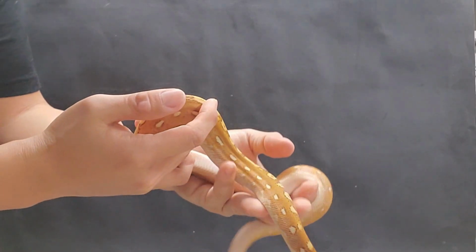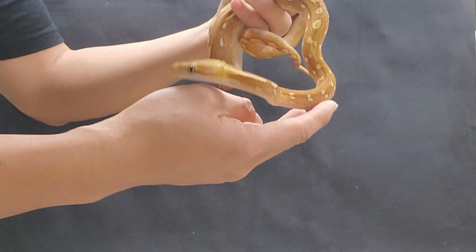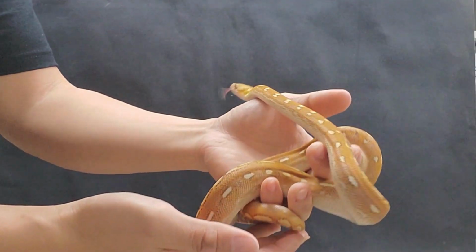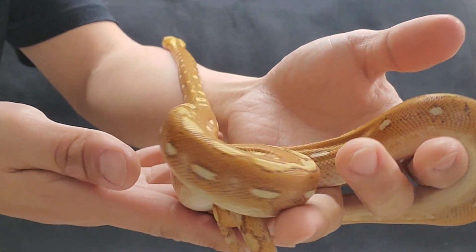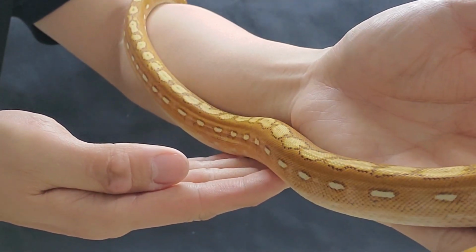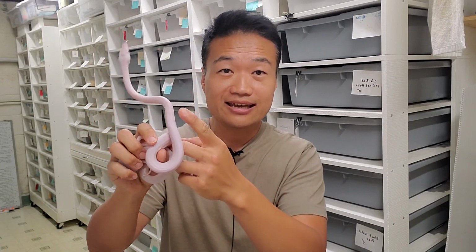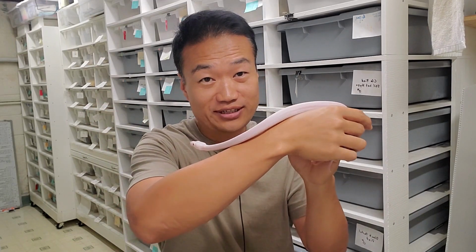And this one right here is an orange ghost stripe, 50% Kalatoa super dwarf retic. And this is a girl. She was produced in 2022 and I've had her for a few months now. And recently I got her a boyfriend. This little guy here is a super phantom, 50% Kalatoa super dwarf retic.